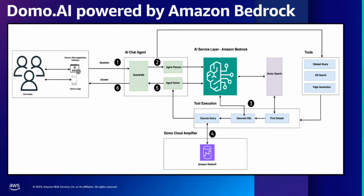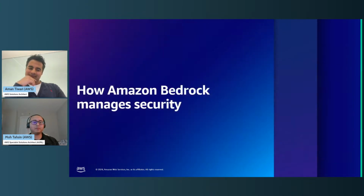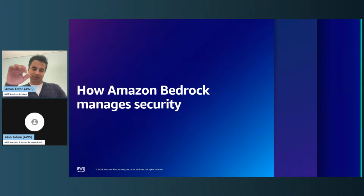In this section, at a high level, we took a look at what Amazon Bedrock is and how it's being used in Domo AI. And now I'm going to pass it over to Aman to get even deeper with Amazon Bedrock and its security aspects. Sure. Thanks, Mo.